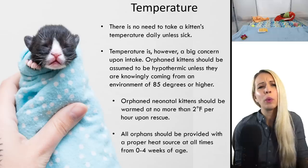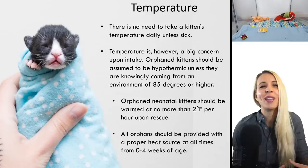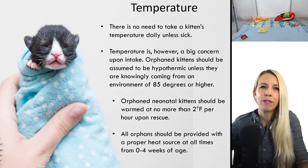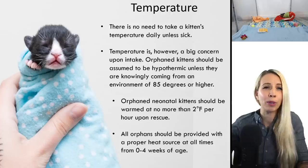So we want to make sure our kittens are warm. I say this in every single talk. Make sure your kittens are warm. It's so important. Give them a heat source. You also don't want to warm them up too quickly. So 2 degrees Fahrenheit per hour is a good upper limit of how much you would want to be warming your kittens.